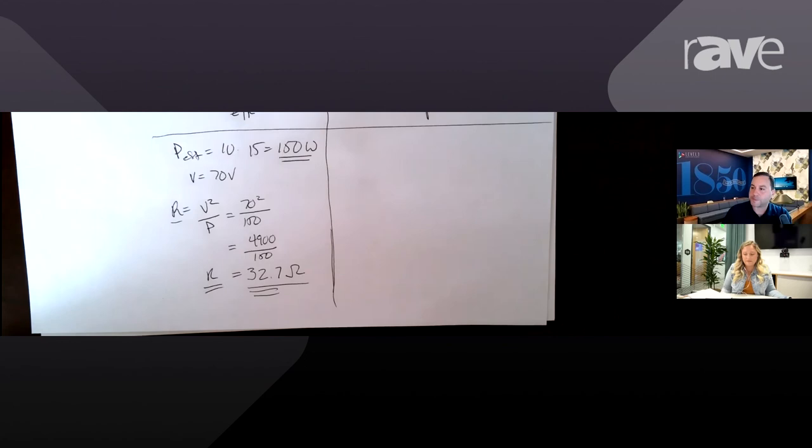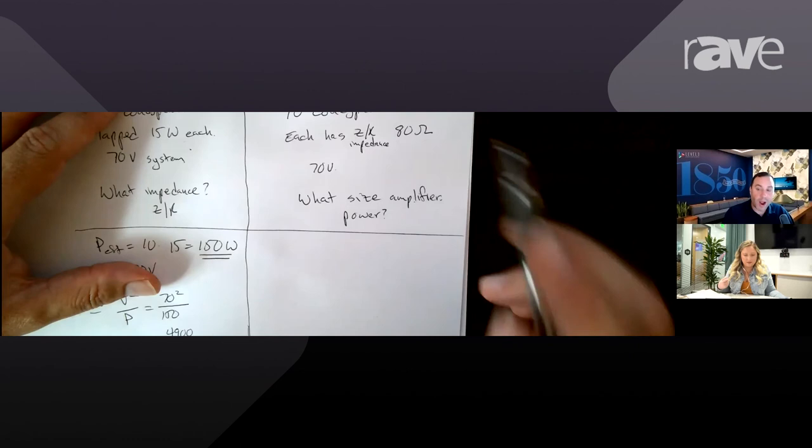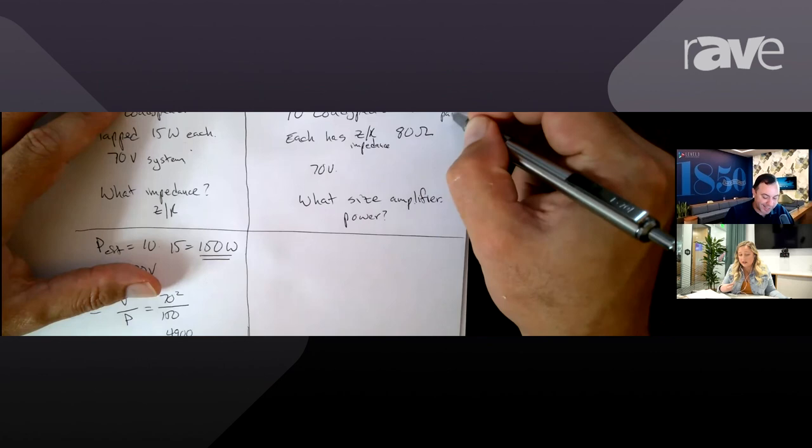I'll try my hand at this second problem. All right. So now we've got 10 loudspeakers wired in parallel. Okay. And do they tell you that, or do I just have to figure that out somehow?